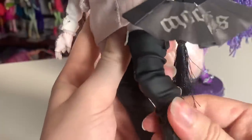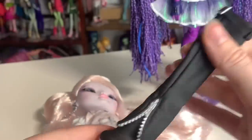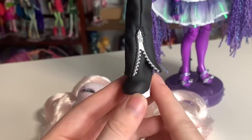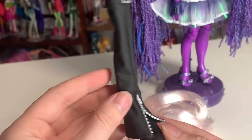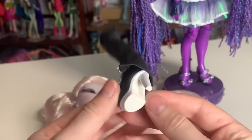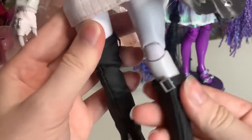Let's see. Come on. How does this work? Are these one piece, actually? Let's find out. Okay. They're one piece. I thought they were separate leg warmers. That makes more sense. So how is it attached? These are so interesting. Check these out. Just a very simple white heel on that. So, so, so pretty. What the heck? I don't understand how they're this nice.